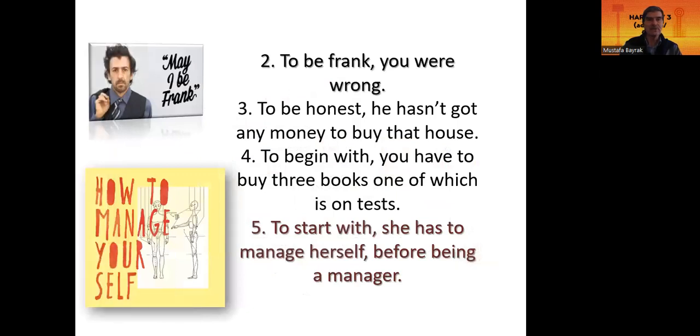Okay, the images, the first image says, may I be frank? Yes, instead of saying to be frank, but to be frank is the most common one. May I be frank? Yes. How to manage yourself? How to manage your ego? To be frank, you were wrong. Okay.